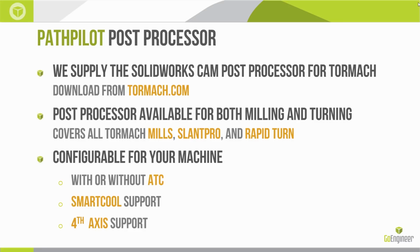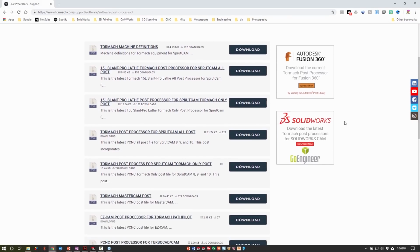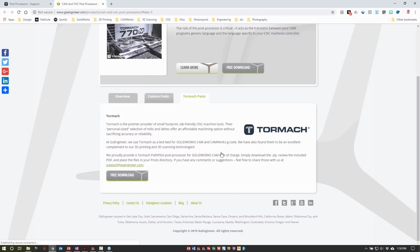Now, when you go to Tormach's website, you're going to land at a page that looks like this. This is their post processors. And if you scroll down, you see GoEngineer for SOLIDWORKS CAM on the right-hand side. When you select download, it's going to direct you to GoEngineer's website. So if you're looking for the Tormach post, you're going to select free download. That will take us to our share file site, and it's going to download a zip file.